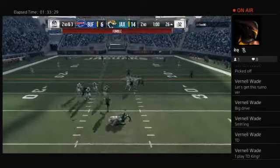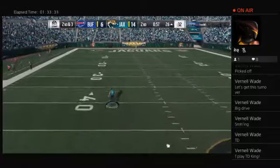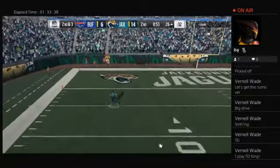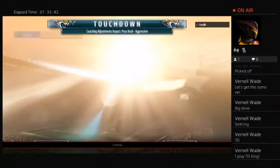Taylor hit. He lost the football. And the Jags grab it. He's at the 50, the 40, the 20, 10, 5, and they will score. It's a Jacksonville.